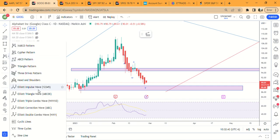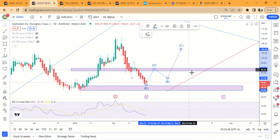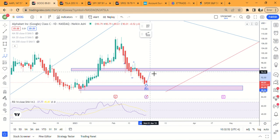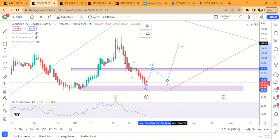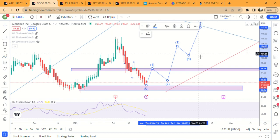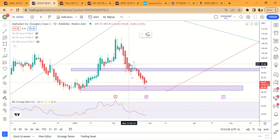It's going to go like that, or it's going to go maybe make new highs, but you see what I mean. We have the supply zone, demand zone, coupled with Elliott wave to try to figure out what's going on.